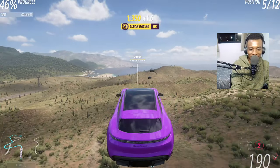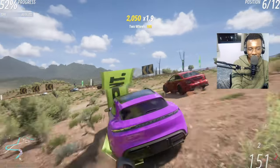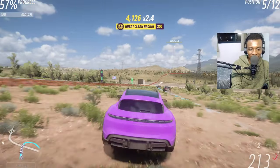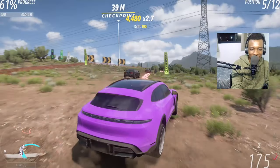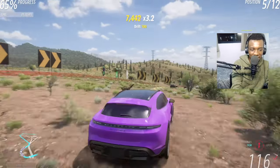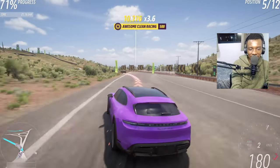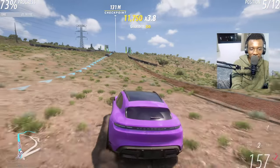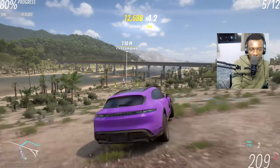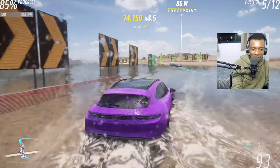Ooh, look at the jumps. Ooh, did the C63 pass me on the jump? I don't think this car is very good at this. They are smoking me right now. Look at that. They are smoking me. Okay, it's still heavy, I think. Stop drifting. If you stop drifting and go in a straight line, okay, you see now. Why is everyone catching me up?